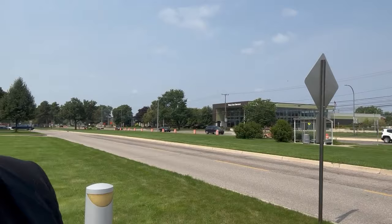So a lot of times students start at Macomb, get their two-year degree here, and then they can transfer to Wayne State University, Michigan State University, University of Michigan, of course, CCS, which is the College for Creative Studies. And anyway, sorry about all the noise. We're gonna move away from the busy 12 Mile Road right now, and we are gonna hang out and take a look around campus. Come on.